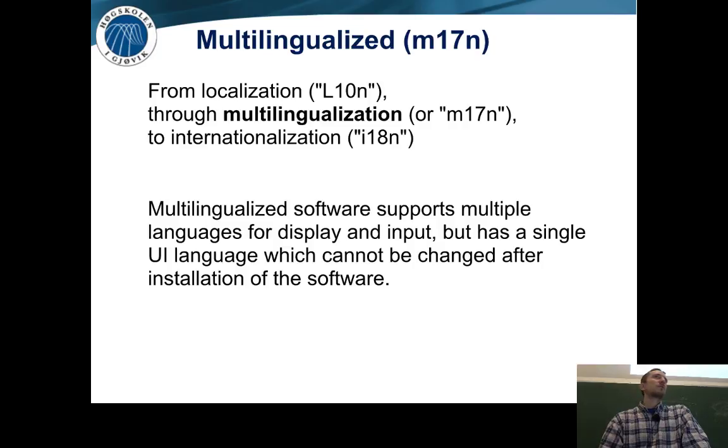So any software packages that you know which are multilingualized, like Windows, for example, don't really change the UI. It's basically the same from country to country. Color schemes are the same. It looks exactly the same. The only thing which changes is the text. So you may say, well, Windows is not truly internationalized. It's multilingualized. And why is that?